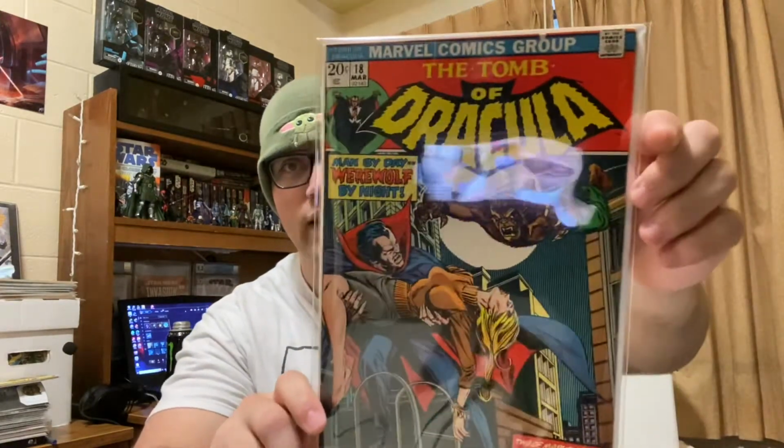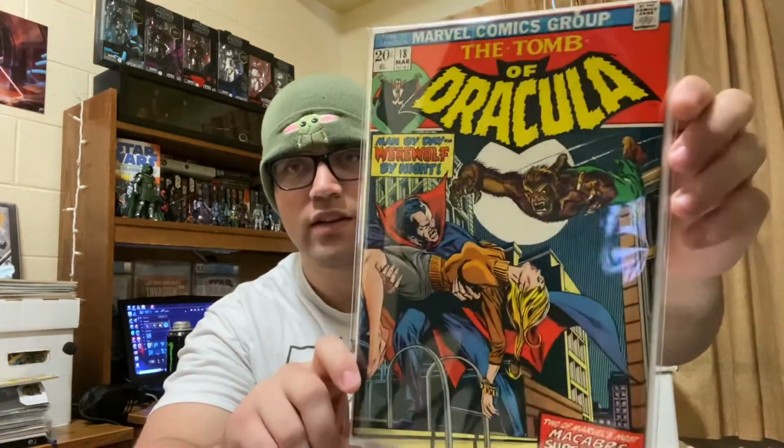This is Tomb of Dracula #18, the first Werewolf by Night versus Dracula. So, again, really nice book there.